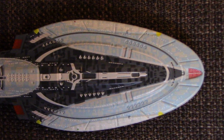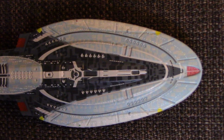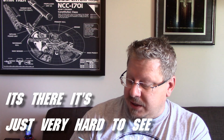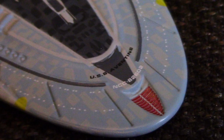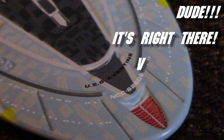So let's take a look first off at the saucer. The upper part of this, or the top part of the saucer, at first glance looks very detailed. A lot of different colors in there, blues, grays, some Aztec patterning, and then the darker swath down the middle, which I really like. That swath down the middle has the Dauntless shape to it, it appears, so that's really neat. Looking at the details, I don't see any registry on this at all, so I don't know if that was a mistake or on purpose, but the forward secondary deflector array on the top of the saucer, there is a USS Aventine there, but I don't see a registry number.